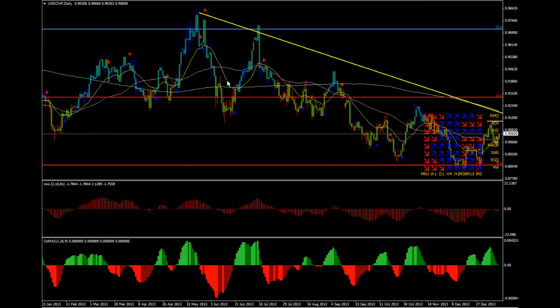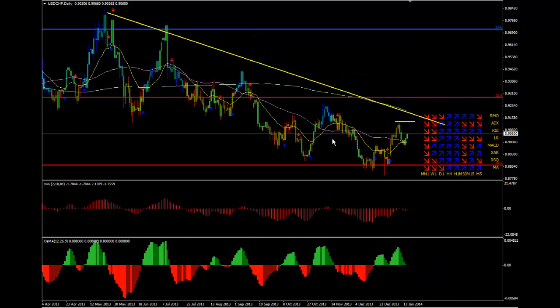Okay, move, pull back, move, pull back, move, pull back. That's trend. That's clearly the ebbs and flows of what a trend is. In this case, US dollar is negative against US Swiss franc, and we are seeing major trend lows. We are trading below the institution, which is a very important moving average, and as long as price is trading below that, then we should be looking for shorting opportunities.